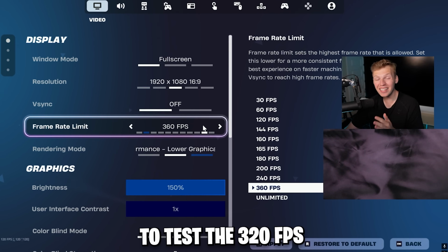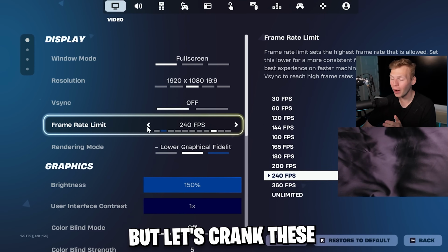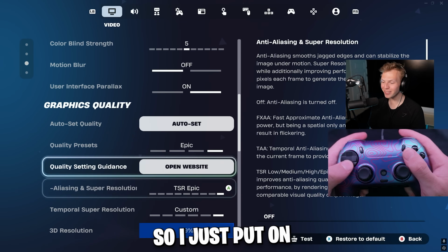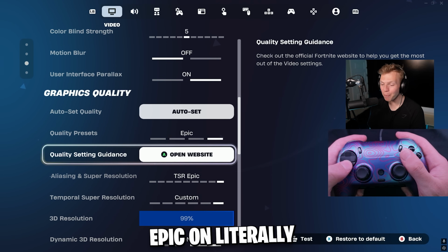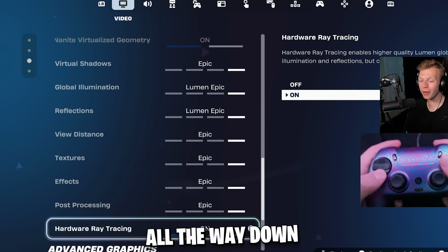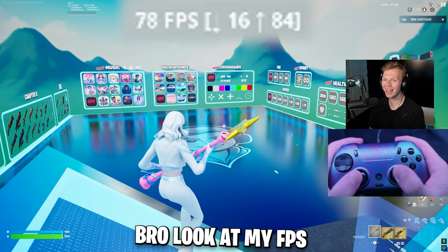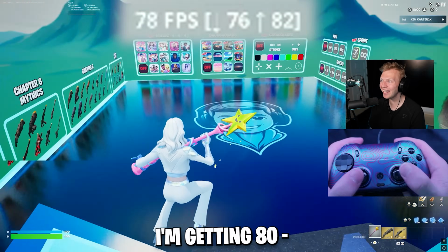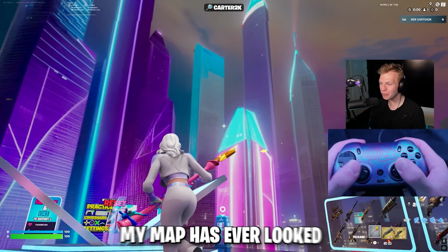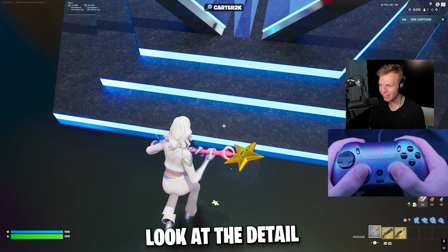And now I'm excited to test the 320 FPS ultra performance mode, but let's crank these settings to the max 4K. So I just put on the max settings, epic on literally everything. Lumen epic, all the way down to hardware ray tracing turned on, and bro, look at my FPS. I'm getting like 70s FPS. But this is easily the best my map has ever looked. This is actually insane. Look at the detail.